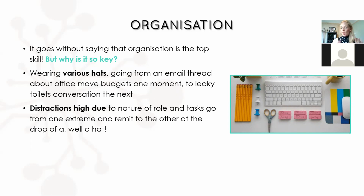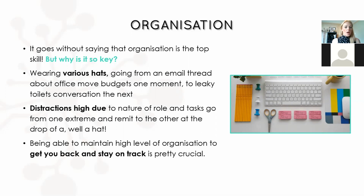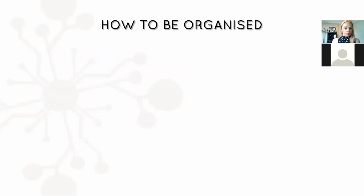Yeah, so distractions are high, and I think, given the nature of the role, you're going from one task to the other, and they'll be completely different in the same breath. And at the drop of a hat, that can happen. So being able to be organised, and I love the look of that picture there, just that desk. It's just the office manager's dream to have everything set out neatly, almost OCD with the rubbers there, you can see, and the pencils. But just having everything at your fingertips, and being able to maintain a high level of organisation to get you back and stay on track is really crucial because of that level of distraction.